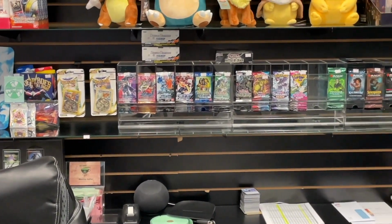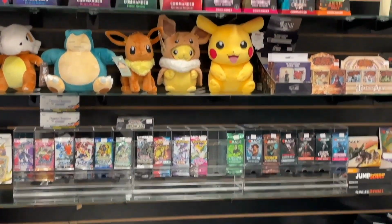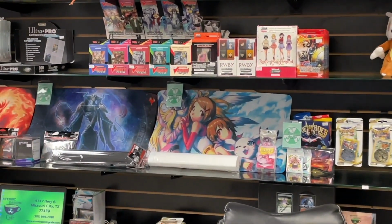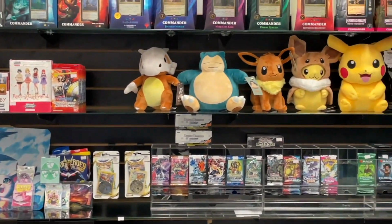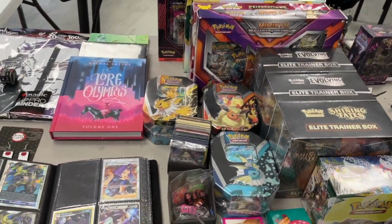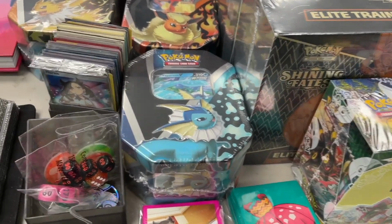So they actually had some Brilliant Stars blisters right over there to the left. And then they had a good selection of some of the other recent packs that are out. I was actually able to grab some loose Brilliant Stars packs, and I think someone came up right after me and pulled the rest.